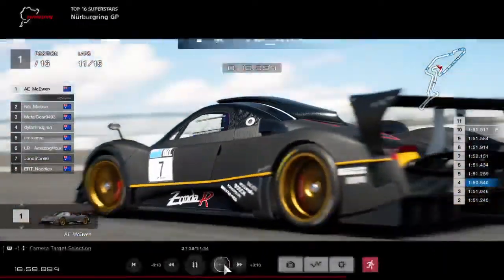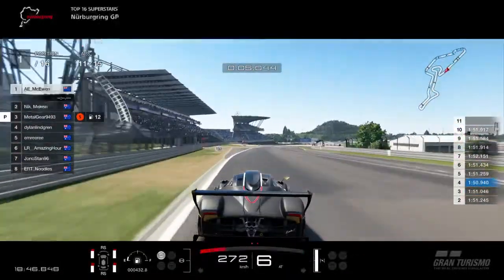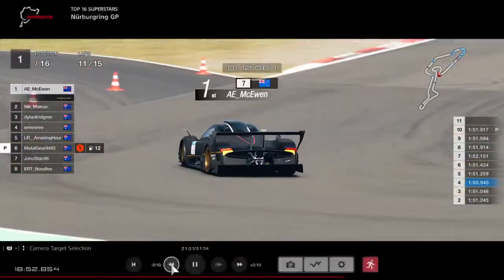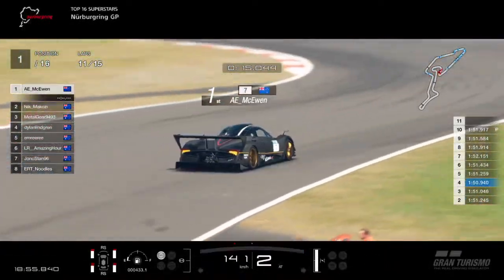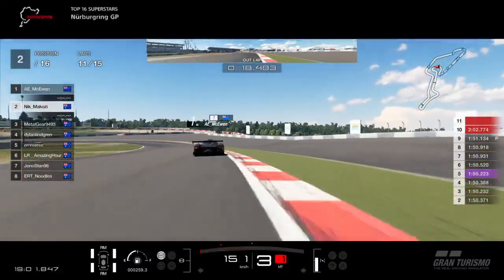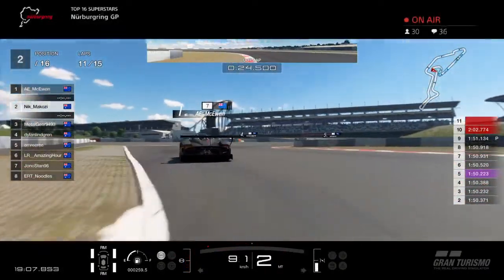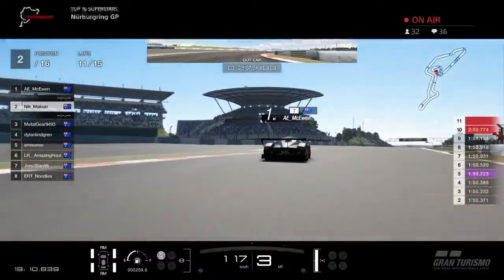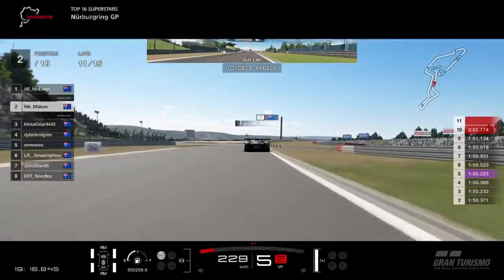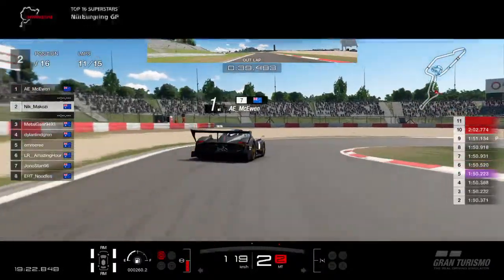I come out of the pits behind McEwen. McEwen decides to go that extra lap, that 11th lap on softs. So I'm right there behind him, and I spend this 11th lap just trying to stay behind him. Metal Gear also goes into the pits and goes on mediums too, and he's a good 9 seconds behind. So not too much of a threat at this point unless I make a mistake. It's really just keeping my head down, staying behind McEwen, not going off, not getting a penalty, and not ruining his race, most importantly.